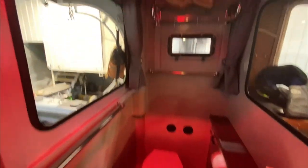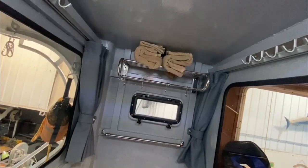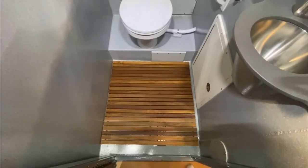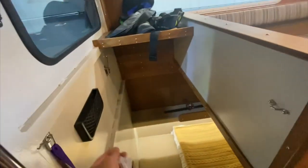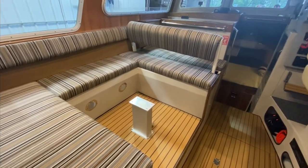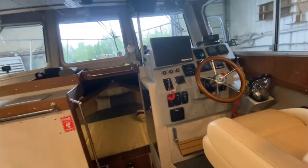White lights, red lights. Stocked with a few blank towels. I guess we could slip that off. Threw in a teak accent floor. Once again, curtains on the windows. I just didn't have time to get the tabletop done, but it will be in the next week or so. Right now we're launching and mainly concerned with testing everything.